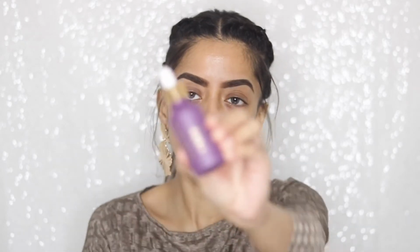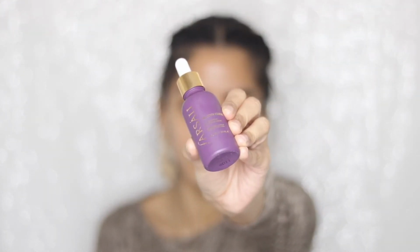So first I'm going to just prep my skin, and today I am using the Versali Unicorn Essence Antioxidant Serum, and it's this. I've been using this serum quite a lot and I love it. It really hydrates my skin and just makes it look so youthful, and I feel refreshed, and as I've been using it I feel like my makeup stays on a lot longer as well, and it doesn't budge throughout the day, which I love.